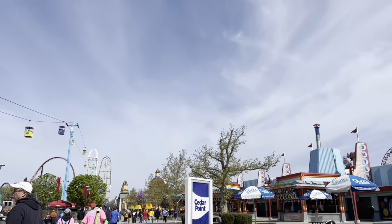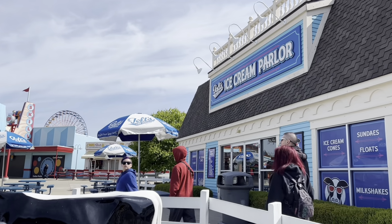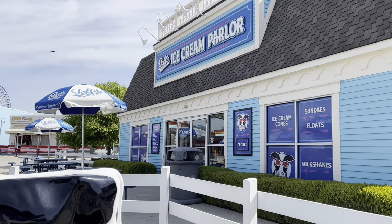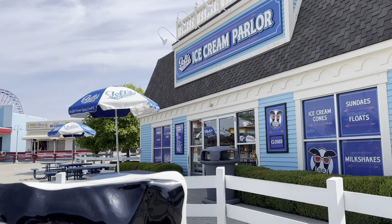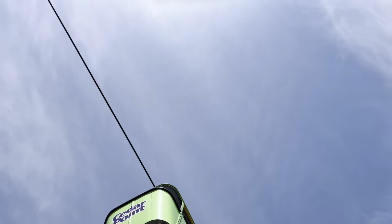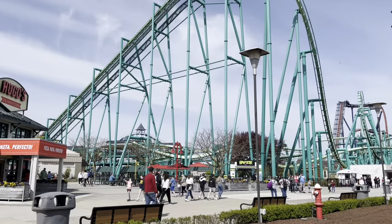So right across from the Skyliner is Toft's Ice Cream Parlor. This is one of my favorite ice cream places ever, and I'm so glad that it's on property. I'll have to go see their hours this season. I don't know if it's any different, but it's a great place to stop and get some ice cream on a hot day.